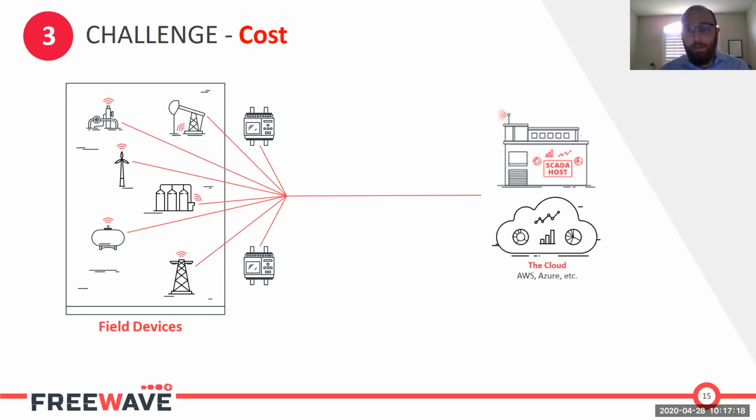So cost. Again, always a big topic, always a big issue. I think we all know that we have more customers on shoestring budgets than we do on the other end of that spectrum, unfortunately. So how can you leverage edge devices to cut down costs? If you look at really cloud-only environments or SCADA historians, whatever it may be, data is expensive. It's getting a little bit more inexpensive, but whether it's transport, storage, whatever it may be, it is expensive.